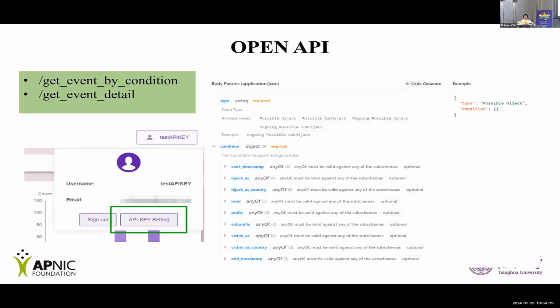Also, we provide open API. We provide two open APIs: get the hijacking events by condition, and get event details. You can get the detailed information from our website. We have a detailed document and video on how to use all these tools.